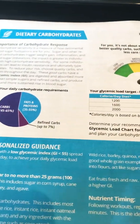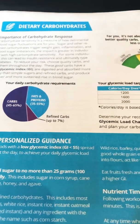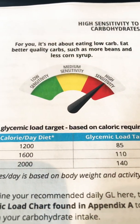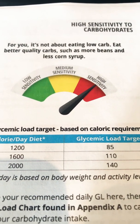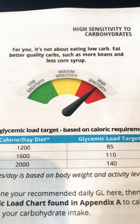Now it gets into the diet. So that was the exercise part. And a lot of people were curious about the diet. Well, here it talks about carbohydrates. And it says, for you, it's not about eating low carb, which I say all the time. I'm not a no carb girl.